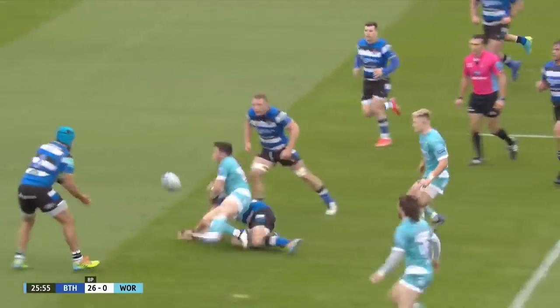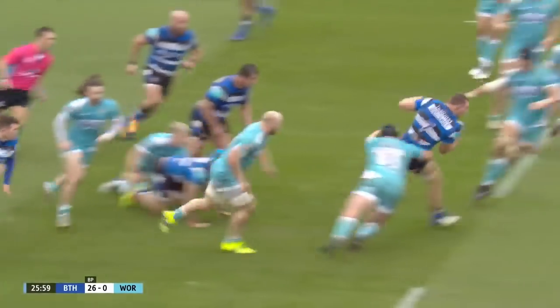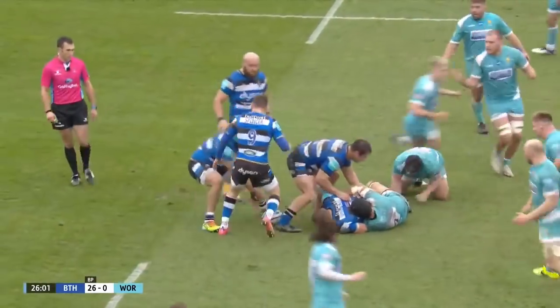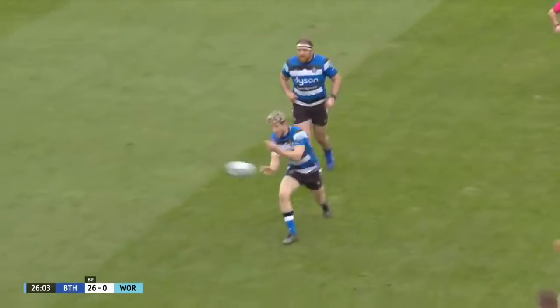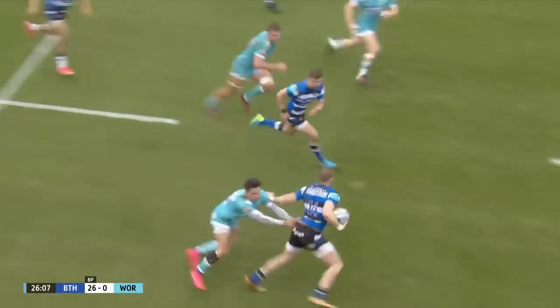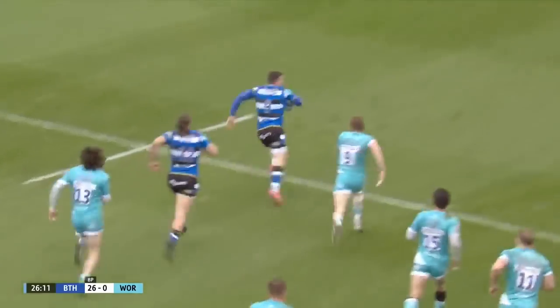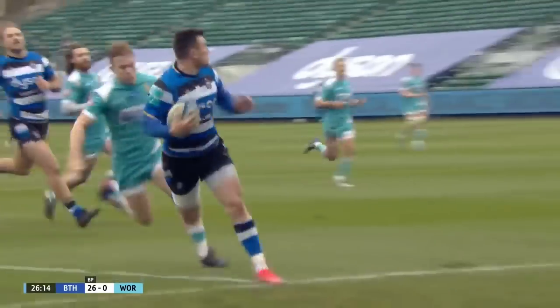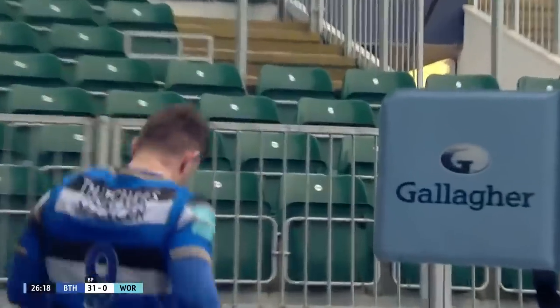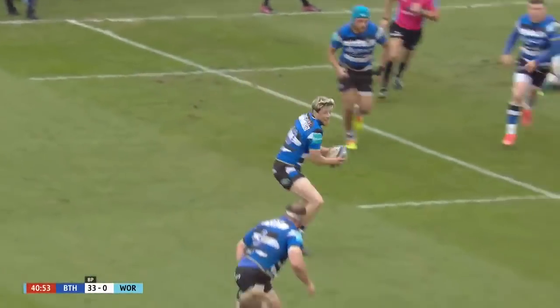So Worcester throw the line out on the far side, but it's gone too far. And Mercer has it in his hands. He stands in the tackle, and Underhill carries it into contact. Here's Priestland to Jonathan Joseph. Oh, that's a sweet pass to Rory McConaughey. He wants to get in on the try-scoring act, but it'll be Ben Spencer who will make it a fabulous 5. Good quick ball for Bath.